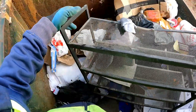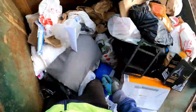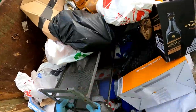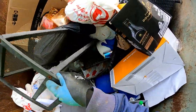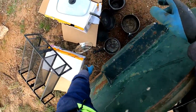There's some sort of display unit. Scrap metal. Lead. Oh, even got an electric jug. Electric frying pan. Cool. Get that out of there. Okay, we'll start over here. Start here. Just the goodness. All the goodness under the sun.